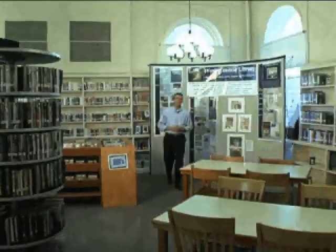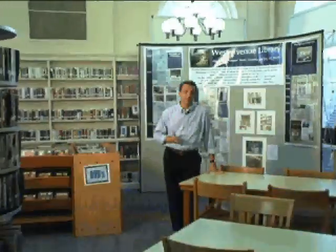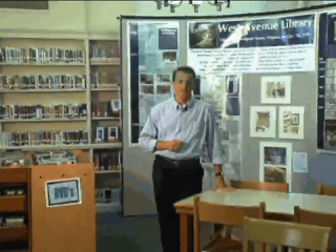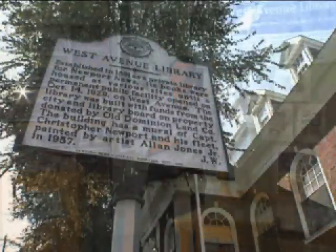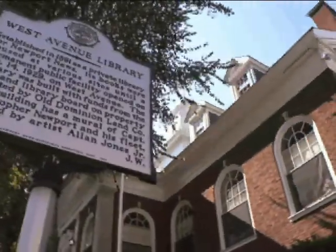It's a place where you can step back in time, a place that will open your eyes to some beautiful architecture, and a place where you can sit down, open up a good book, and go anywhere you want to go. Well, of course, by now you've figured out it's a library, but not just any library, because the very historic West Avenue Library has been serving and enriching this community for more than 80 years.